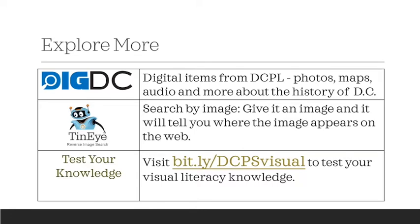You can also search by image. I'd invite you to try TinEye if you want to conduct an easy reverse image search. All you have to do is copy and paste to find the origin of an image. So if you're a visual learner who enjoys using images to launch your research projects, I highly suggest you check that out. I'd also like to ask you to test your visual literacy knowledge by visiting bit.ly/DCPSvisual.